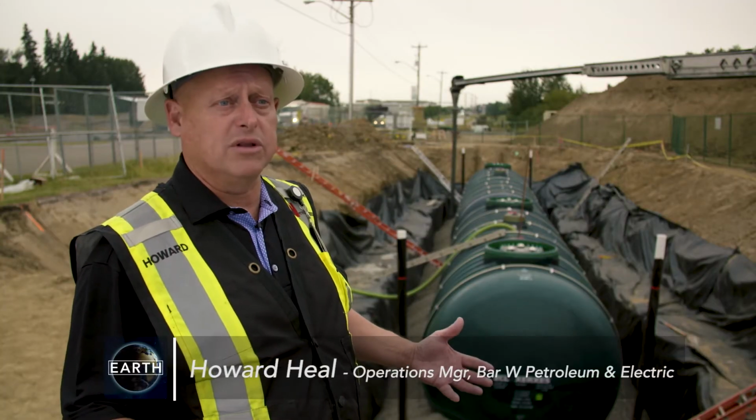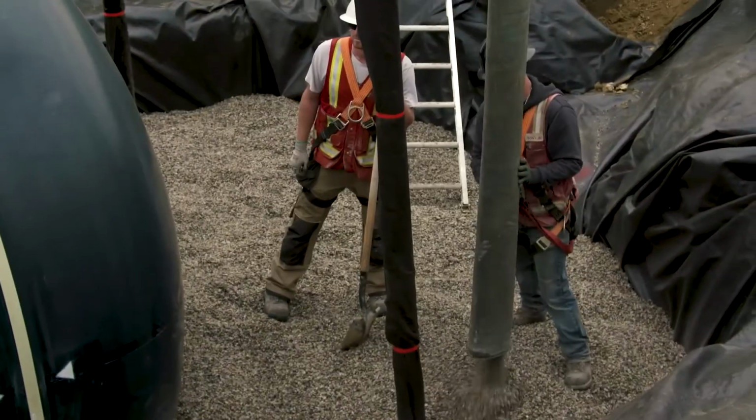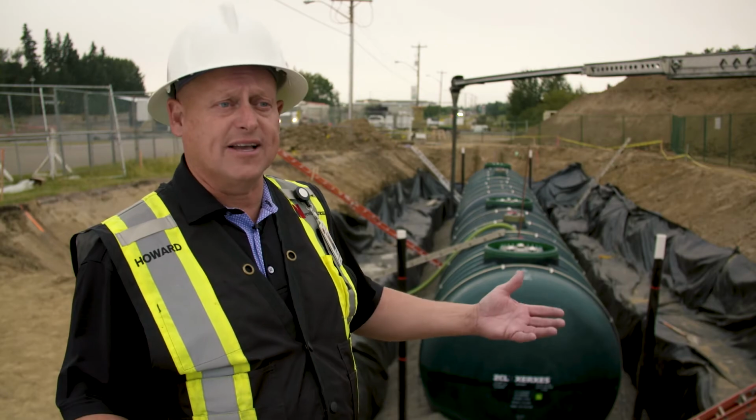By having double-walled tanks, we can monitor it so that we can make sure that it's not leaking into the ground and water's not leaking into the product, which is a safety for the customer as well.